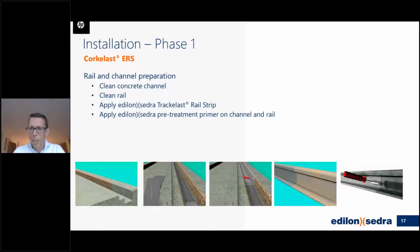Now a few slides that show you how to build the system, the installation. Basically, the installation is divided in three phases. The first phase is the preparation of the rail and the channel.